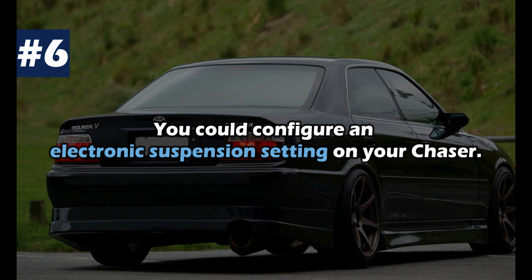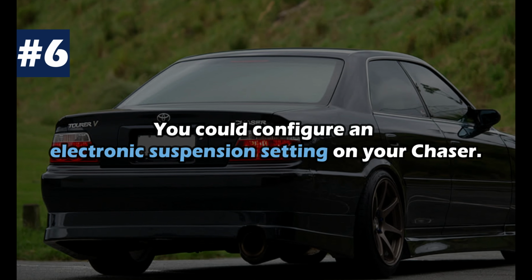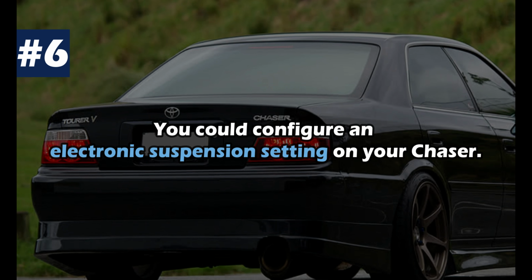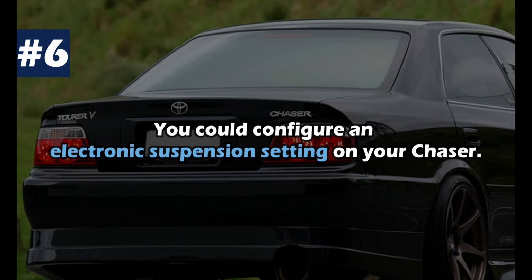The Chaser as an X100 had a great novelty as an equipment option at that time. You could configure an electric suspension setting. Unfortunately, very few selected this feature in their Chaser. Probably it was still too unknown and too expensive.